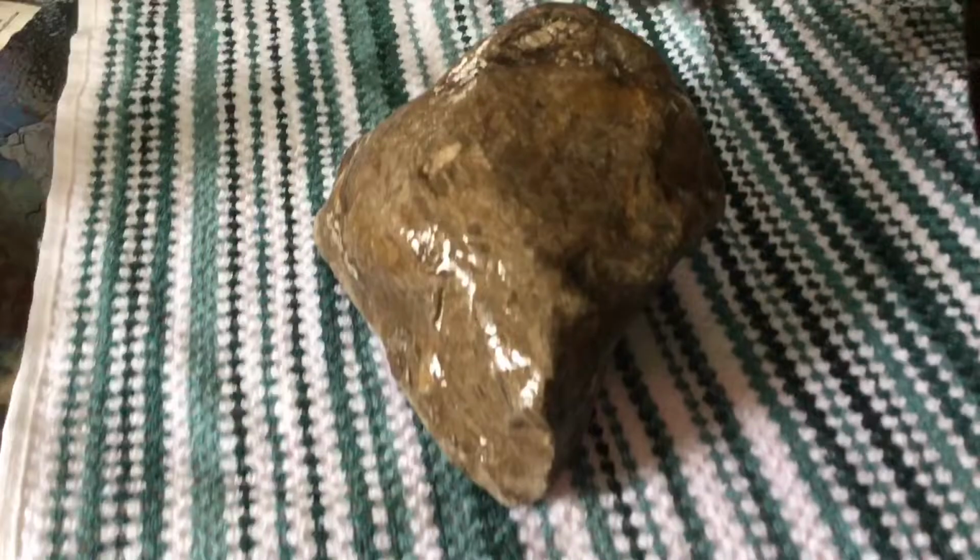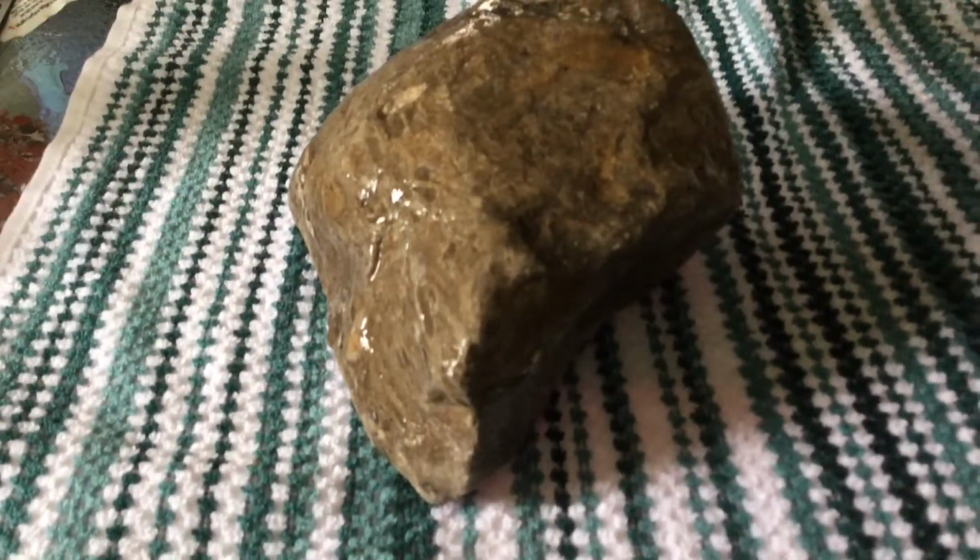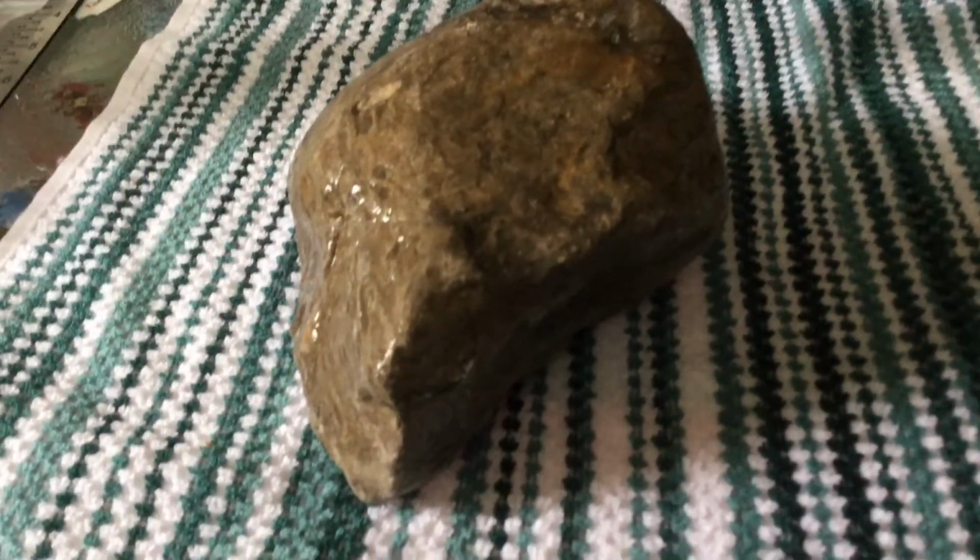So excuse the cat's tail, apparently this is the place to be. Put it on the table and they will come, especially when you have rocks there.